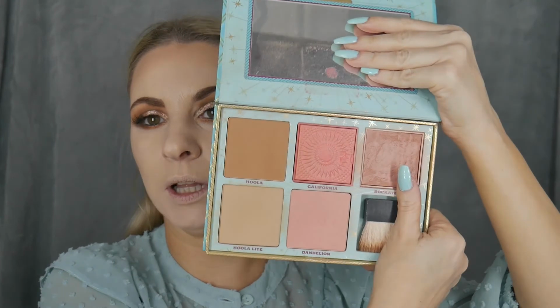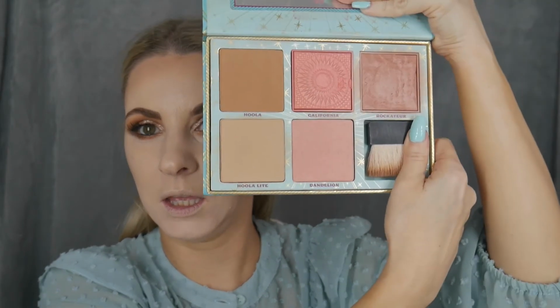So, we are now going to move on to our cheeks. I've got the Benefit Cheek Parade, which has Hoola, Hula Light, California, Dandelion and Rockateur. I'm going to take my Make Me blush brush from Beauty Bay, and I think I'm going to go in with Rockateur. Give that a swirl, and I like to pat that through to blend it into the contour a bit.